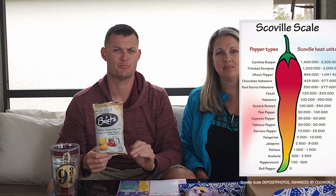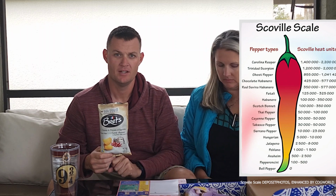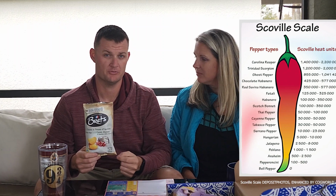Okay. So after further review, they're about a 4,000 on the Scoville scale, which is pretty low, pretty mild pepper. And it says the flavor profile is supposed to be fruity and sweet. So maybe there was some of that in there, but if there was, it wasn't much. Goat cheese is the flavor. Yes, goat cheese chips. All right. I'm saying they're pretty good.